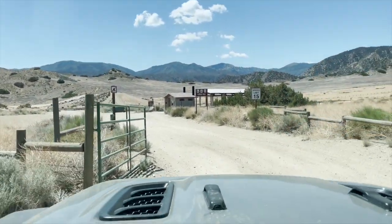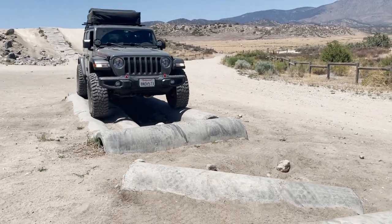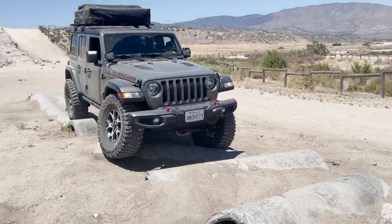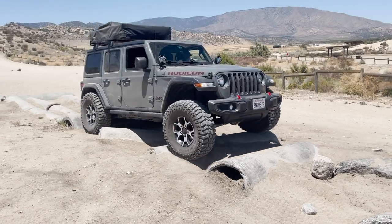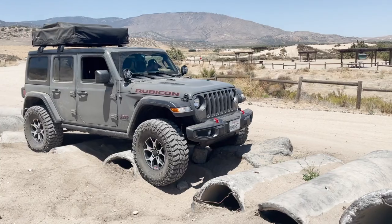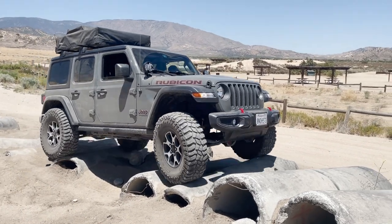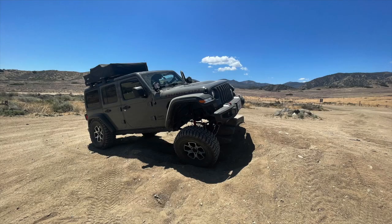Once you get to Hungry Valley, make sure you check out this four-wheel drive practice area. It's like a playground for your Jeep. They even have blocks where you can check your flex.